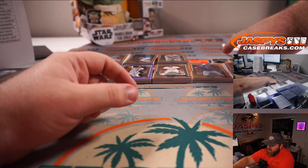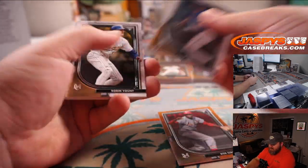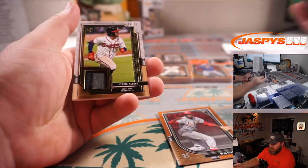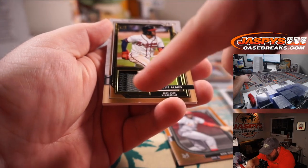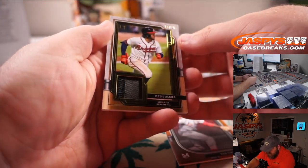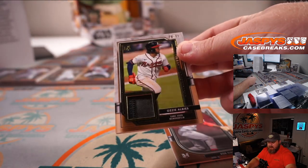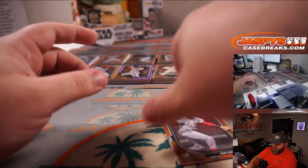So, good luck, everybody. Bob Gibson for the Cardinals, Josh Exline. And Ozzy Albies. Looks like the, what's it called, Memorial Day? The camo green. 8 out of 25. It is a two-color patch. For the Braves and Paul Norden.